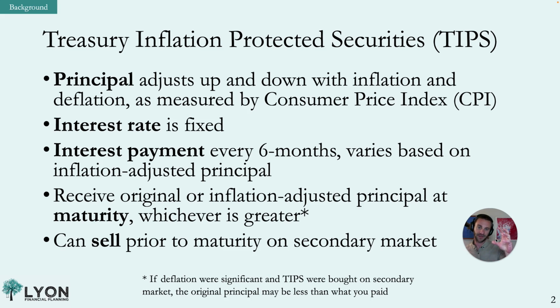That's a really important component, actually the most important component of TIPS and how they differ from traditional US, what I'm going to call nominal, Treasury bonds. A couple more details. One is the principal of these bonds adjusts up and down with inflation and or deflation. The principal is basically the face value of the bond. With a nominal bond, I'm lending, say, $1,000 to the federal government, and in exchange for them borrowing the money from me, they're going to pay me a stream of income. And then at the end of the term, say it's a 10-year Treasury bond, they're going to give me my $1,000 back. Really simple US Treasury bond.